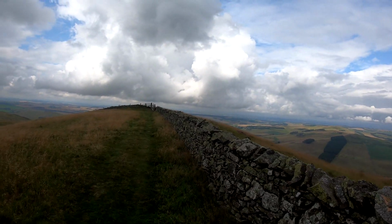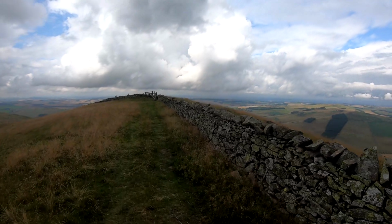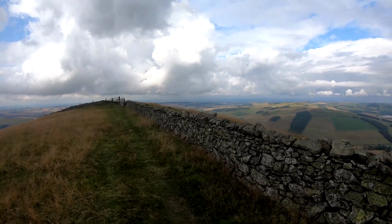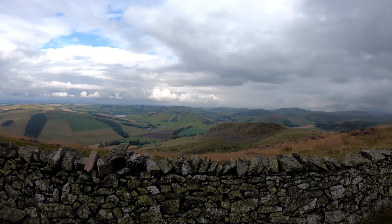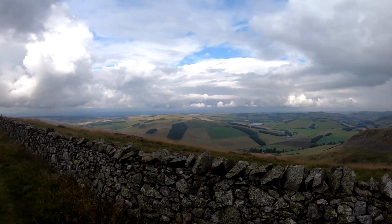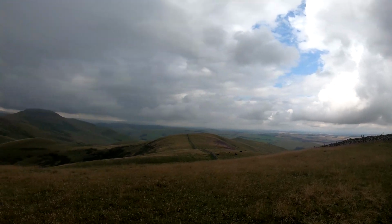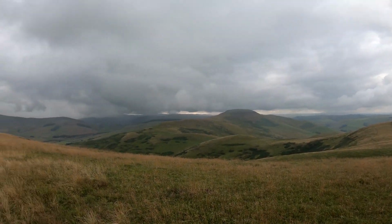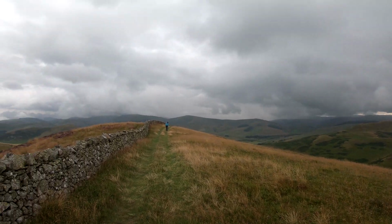This is the top of Wide Open Hill. And what an aptly named hill it is. Very wide open. So that's looking back down to Kirk Yetholm, where we started. And it's a good little viewpoint this, all the way around. The Cheviots are looking a bit black. Looks like there might be a rain shower coming over us, or about to come over us.